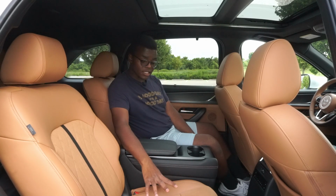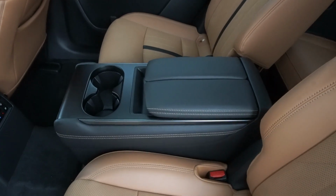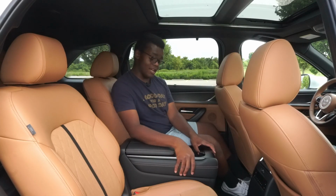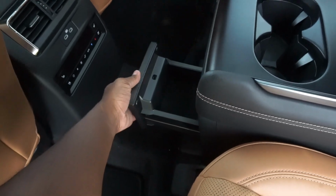This one, of course, because they're the buckets, has this center console for the second row passengers, which is not removable. You can get a bench seat in lower trims of the CX-90. There's 2 big cup holders in the front here, which I don't think they'd fit a hydro flask type bottle, but you can fit drinks in there. There's also an interesting cubby in the front of that.